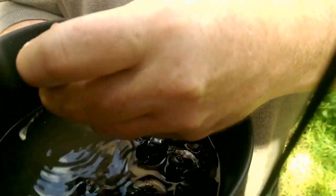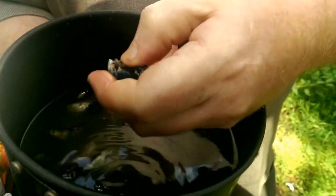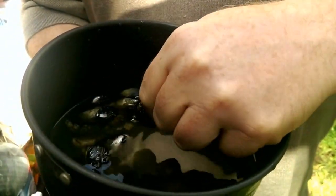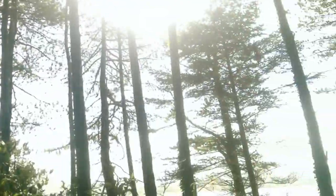We found some mussels. We went back down to a little cove this morning and the tide was right out, so we went across to the little island. We forgot the camera though, so we're a bit rubbish, so we didn't get to show you that. But we found some mussels and now we're going to eat them. Cool. And the sun's come out, look. The sunshine.